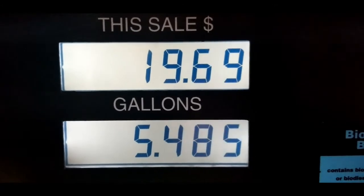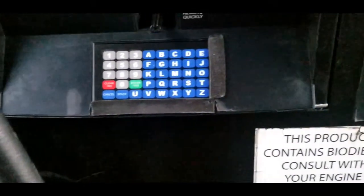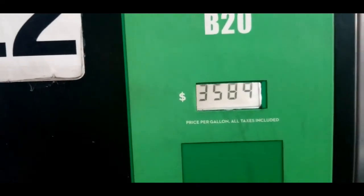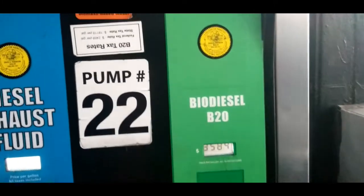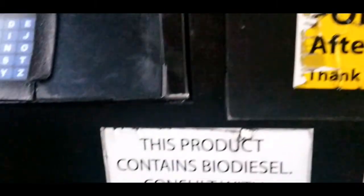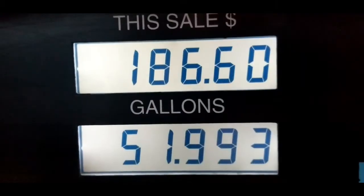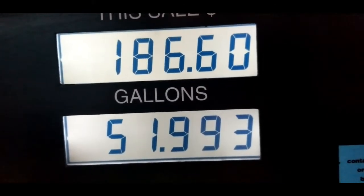This pump, it's showing me the cost and how many gallons, but it doesn't show me anywhere what the cost per gallon is. Unless that's it right there. That might be what I'm paying. I might be getting biodiesel. Oops. So these are the final numbers. So we'll just do the math and see what I actually ended up paying.